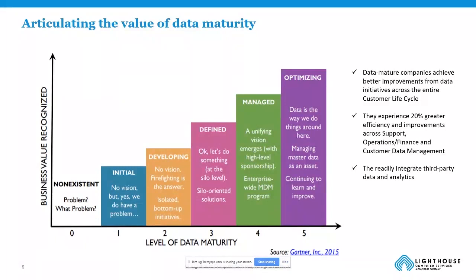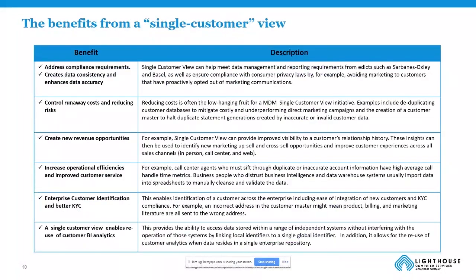quality MDM in place. And the best part of it is once you have a platform and an architecture in place, then it makes it really easy to integrate third-party data and analytics. So even bringing in new systems and new capabilities, with a good architecture and a good platform, it's very easy to integrate new things, including new acquisitions, new sets of customers, or new portfolio products within the existing bank. Some of the benefits of a single customer view.